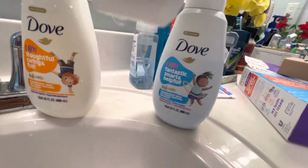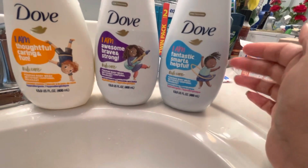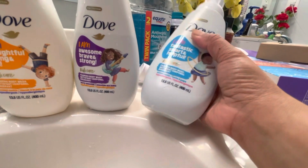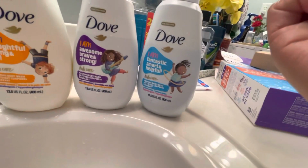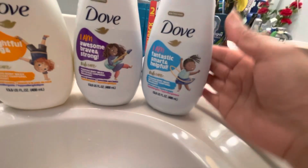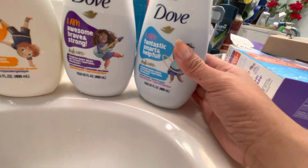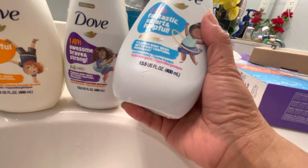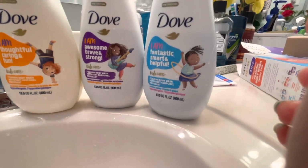So we have all this. We will use this first, the I Am Fantastic, Smart and Helpful. I love the smell. I love the smell. So let's just, oh, my nails do not look good. I just removed my color. Yeah, it's good. Since my baby loved the smell, she liked it.